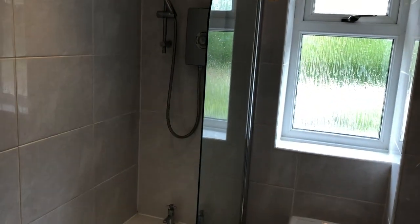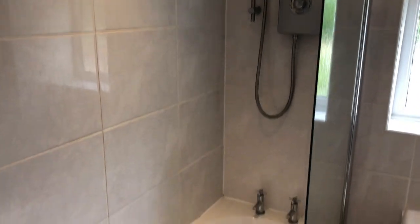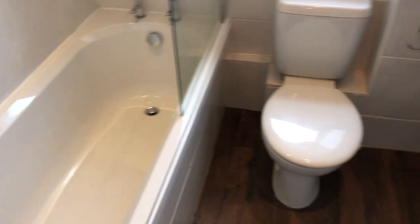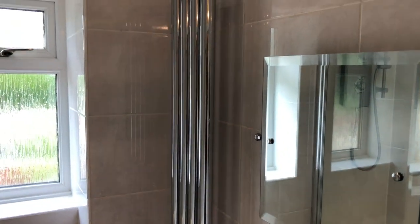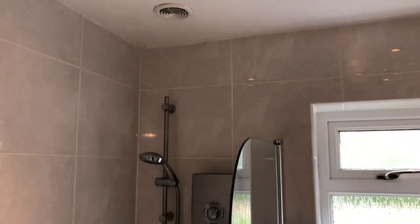Fully tiled, wall to ceiling. Electric shower over, glass shower screen. Close coupled WC, a nice modern towel rail there, and a mirror already fitted for you, and a separate window. There is an extractor fan in the roof, always useful, keeps the condensation down.